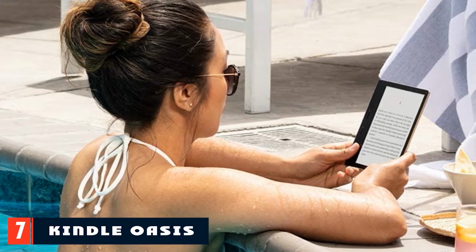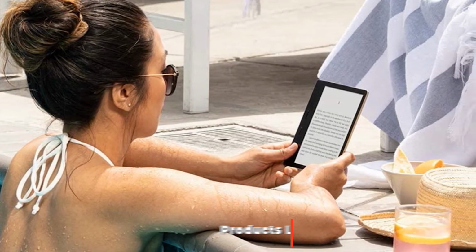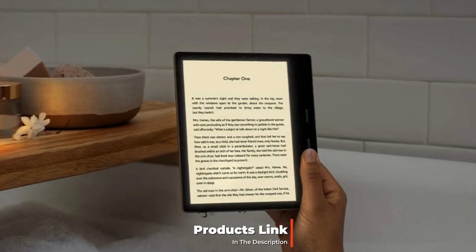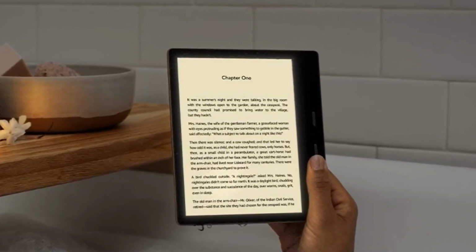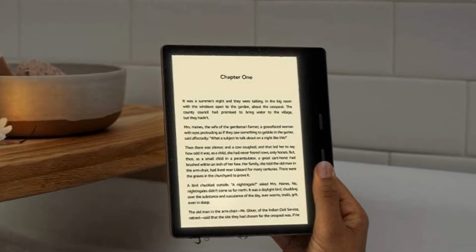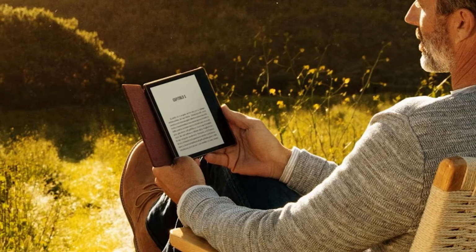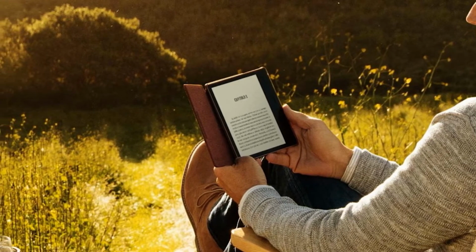The Kindle Oasis is one for the bibliophiles out there, the book lovers who don't care about watching Amazon Prime Video or listening to Spotify. They want to read books all day, every day. If that sounds like you, then you're in for a treat. Unlike most tablets which use a standard LCD or OLED screen, the Kindle Oasis uses Amazon's patented e-ink display to simulate the appearance of words written on paper.